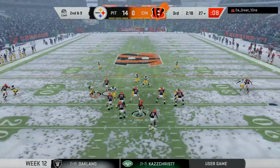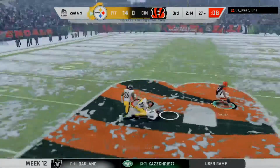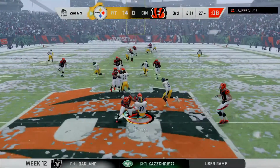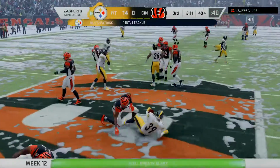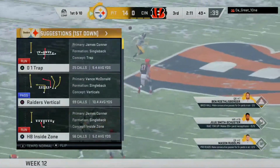On 2nd and 9, Dalton. Into heavy traffic, and it's intercepted. Picked up by Minka Fitzpatrick, and they'll set up shop right near midfield at the 49-yard line.